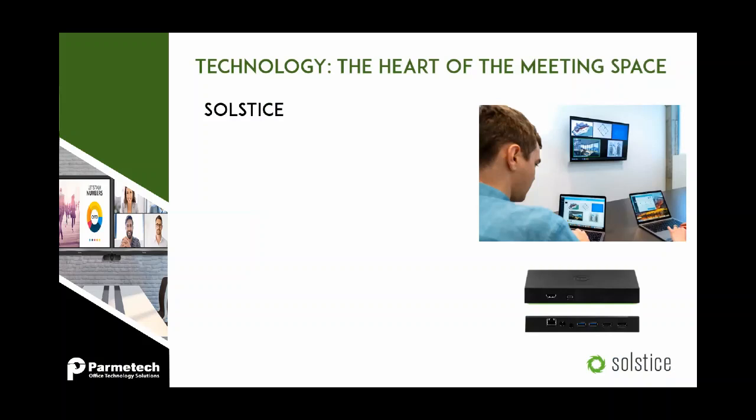So one other technology that we want to touch on is the Solstice solution. Solstice comes into play when you're in an extremely heavy wireless casting environment. So if the bulk of your meetings are from personal devices that need to be shared, Solstice enables you to have basically unlimited 4K wireless streaming with an unlimited amount of content being displayed to these boards, and it's very easy to use. We see these a lot in huddle spaces where it really is informal.